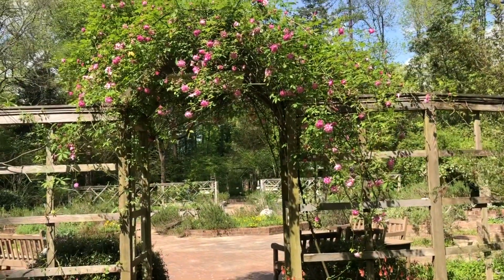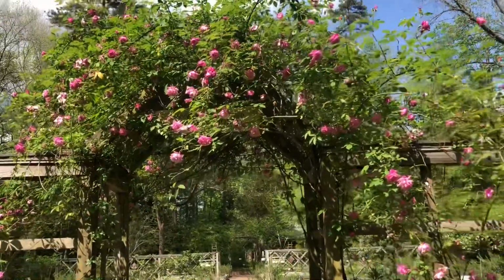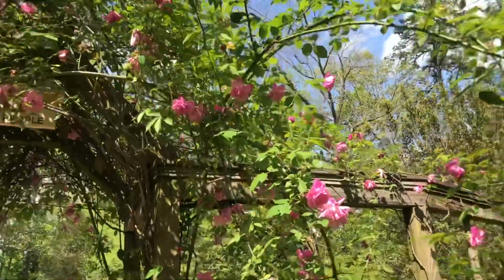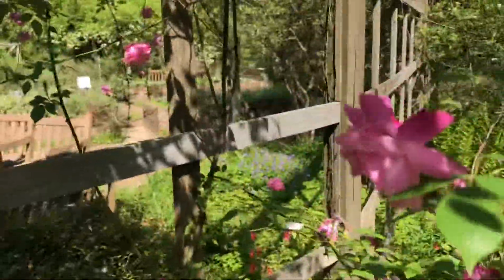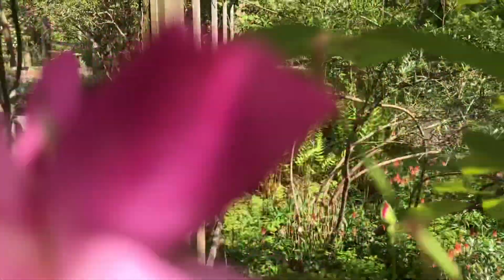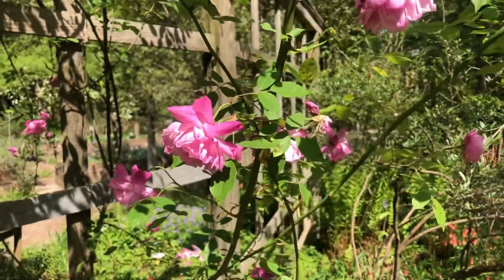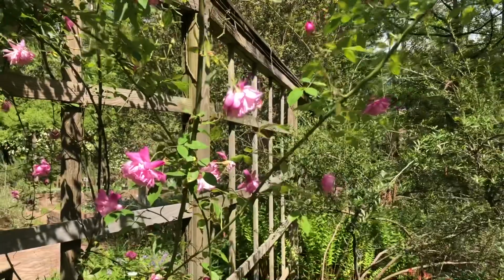Now I'm entering the part of the garden that isn't necessarily native plant focused, and you're greeted here with a beautiful rose. This is Old Blush. And let's see if it smells. Oh my gosh, it does, you guys. It smells like a real rose. Oh my gosh, what an incredible fragrance.